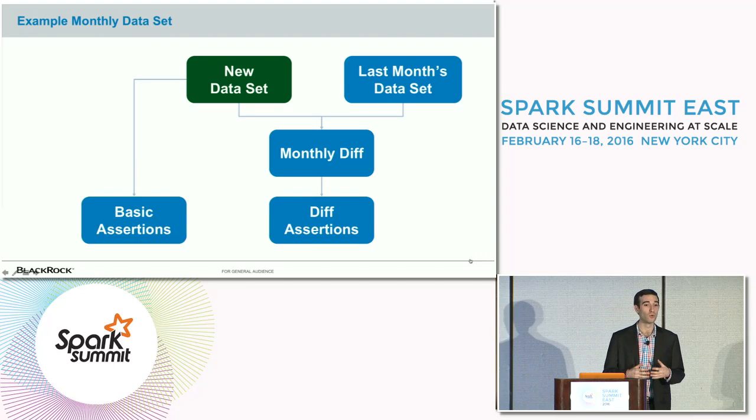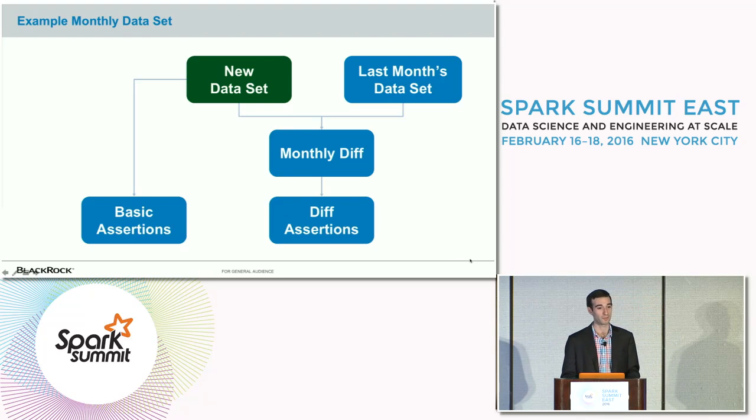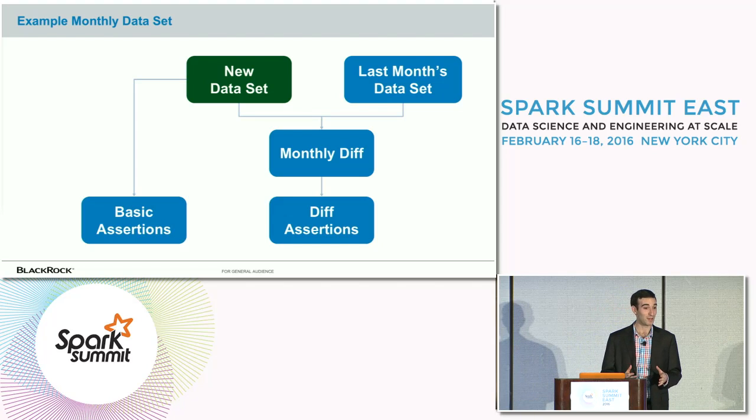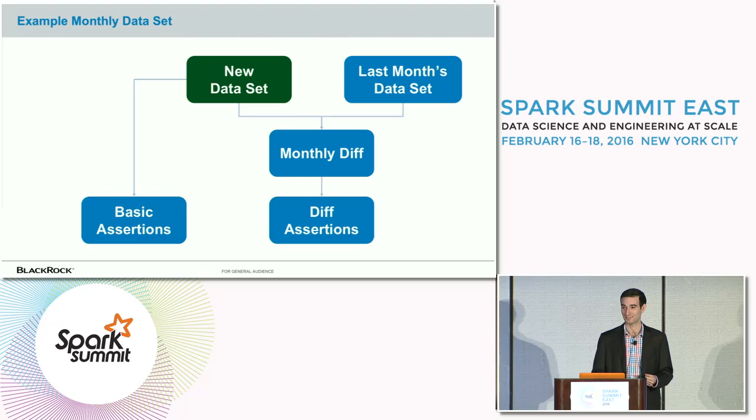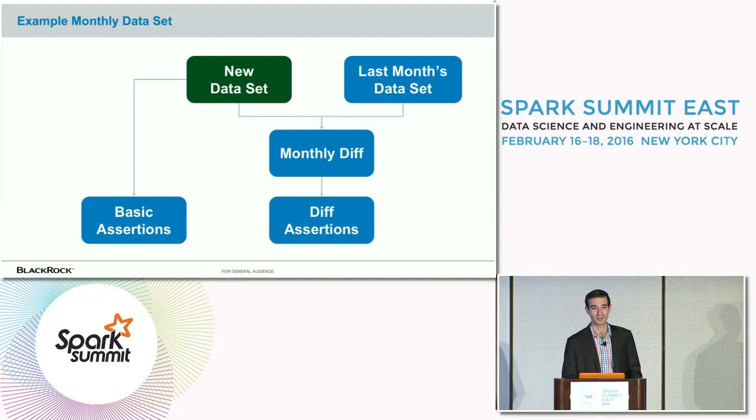So now we're going to run an assertion on that diff to see how things change through time. And since I've been talking for about 15 minutes, I'm sure you're all experts on this now. So would anyone from the audience like to come up and walk with me through an assertion? Anyone? Okay. Nope. Okay.